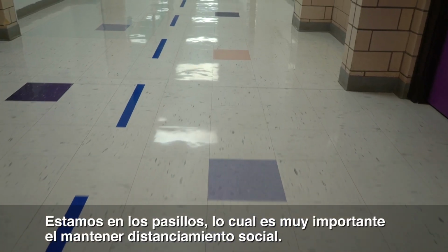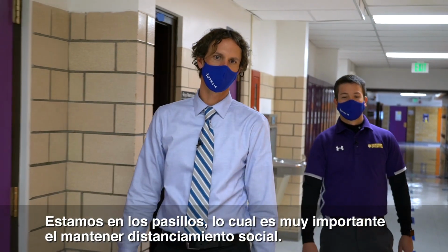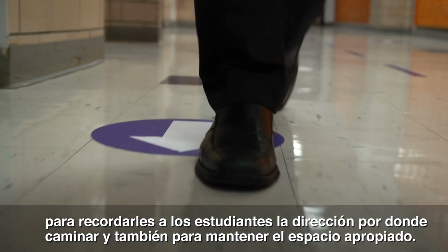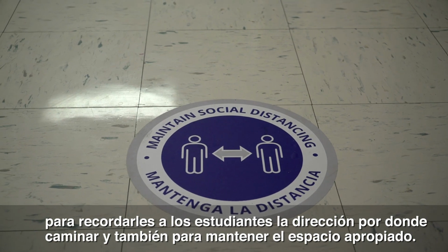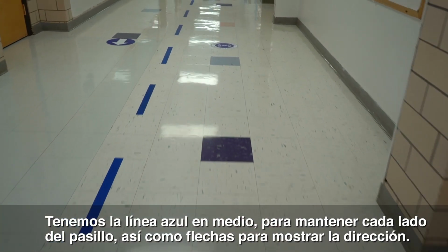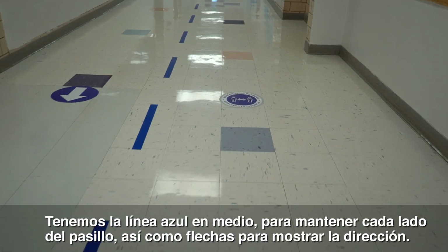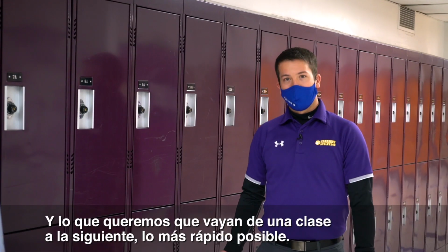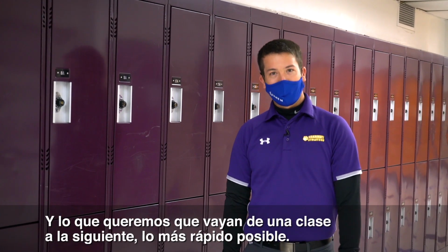Here we are in the hallways, where it's also very important to maintain social distancing. As you can see, we do have markings on the floor to help remind students the direction to walk and also to keep proper spacing. We have the blue line in the middle to keep people on either side of the hallway, as well as arrows to show the direction. We are not going to be utilizing lockers at this time. We really just want students to get from one class to the next as quickly as possible.